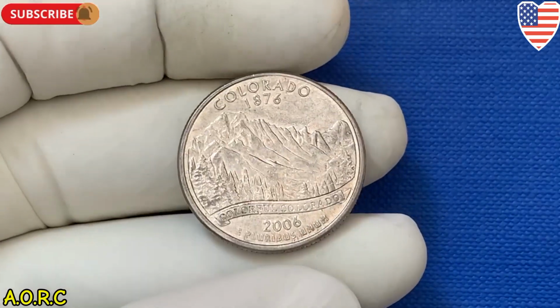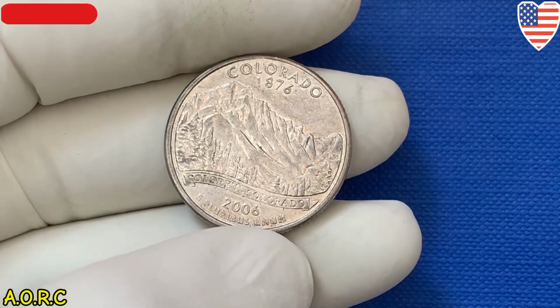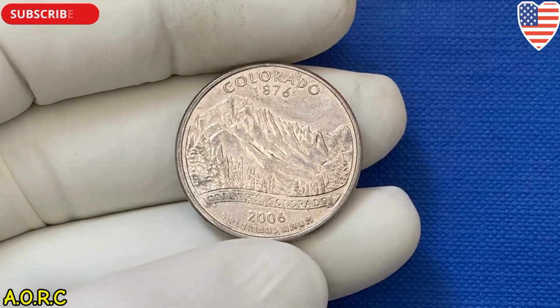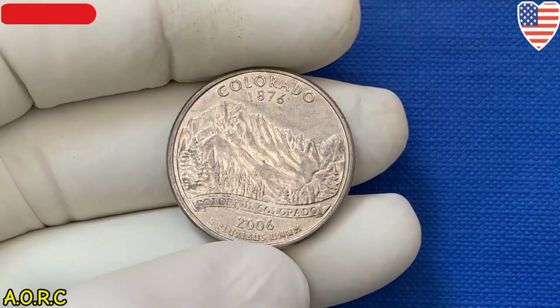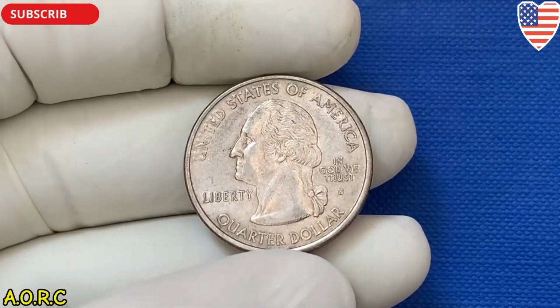Proof quarters, struck at the San Francisco Mint with an S mint mark, are specially crafted for collectors and have a brilliant, mirror-like finish. Silver-proof quarters, containing 90% silver, are even more desirable due to their precious metal content and limited production.